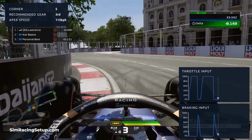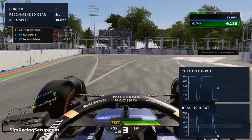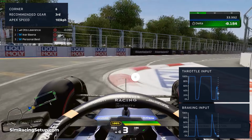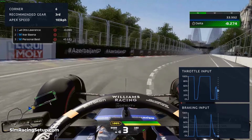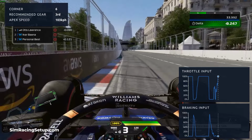Hug the corner all the way round before applying a quick stab on the throttle pedal and quickly switching your steering towards the right-hander. You shouldn't need any additional brake pressure. Instead, aim to hop over the inside apex curb aggressively to minimise the corner angle. Watch for any oversteer while accelerating out of turn 6 and continue hugging the left of the circuit.